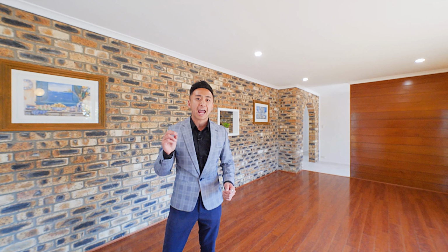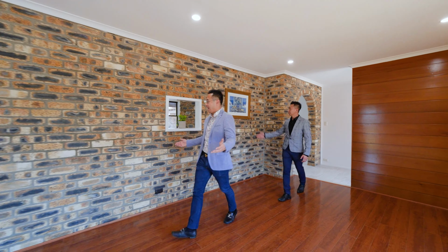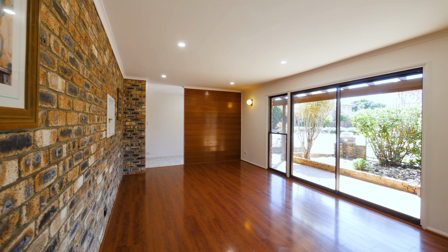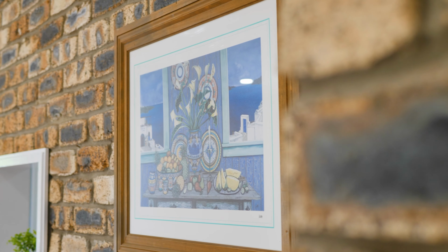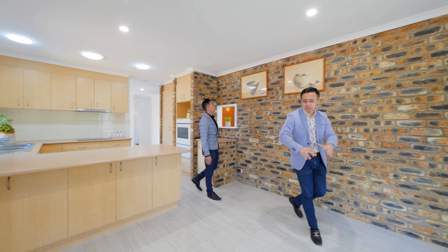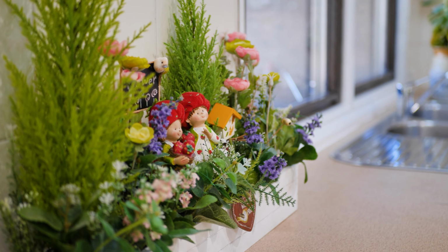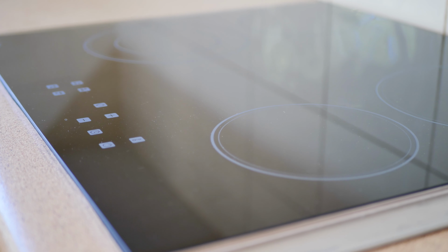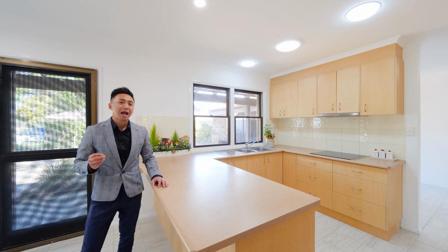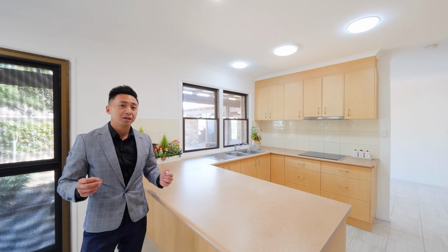Recently renovated and in excellent condition. Step inside and admire the warming interiors and inviting lounge room adorned with brick and timber accents. The well-appointed kitchen boasting ample bench space, breakfast bar, and plenty of cabinetry.